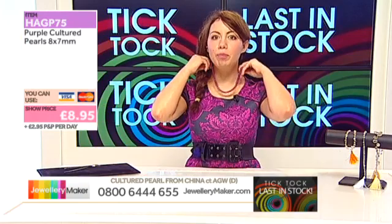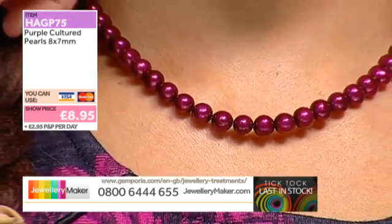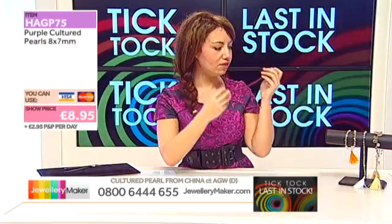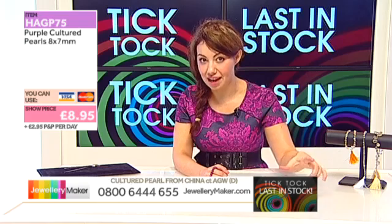Because I've just realised how beautifully this goes with my dress. Isn't that beautiful? What about interspersing this with your shell pearl, or even those quartz that we had on earlier? £8.99. I know we have pearls on now and again, we'll have them on quite often, won't we? And I personally believe it's very easy to forget the price of pearls on the high street, the price of a pair of earrings that are just plain, real, genuine pearl earrings. You know the price of those, but it's easy to forget, isn't it?